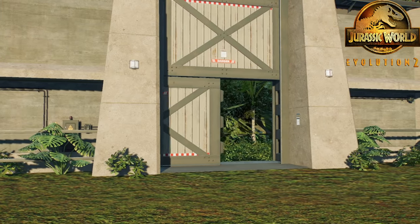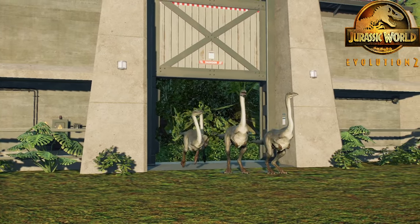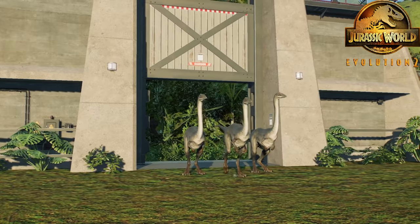Dinosaur World, Jurassic World Evolution 2, is an exciting game simulator that shows the life of ancient dinosaurs.